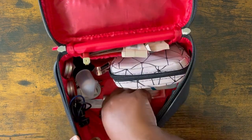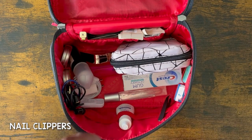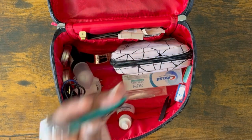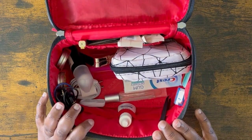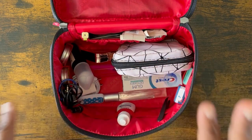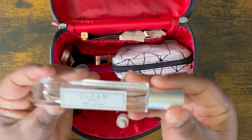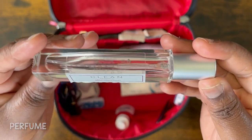And next up, I have some nail clips. I hate having hangnails, and I'm looking at my nails right now and I'm like, oh, I should have used this before filming, but whatever. We keep it real on this channel here, folks, and I know you guys aren't gonna judge me. Comment down below if you know what I'm talking about when it comes to hangnails and all that kind of stuff. I hate that.